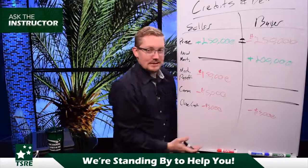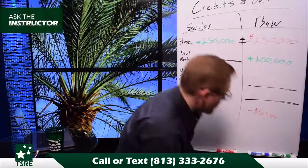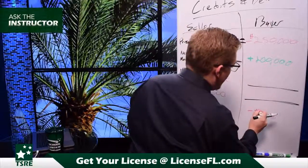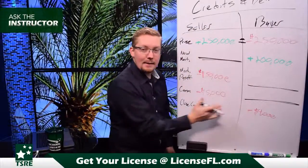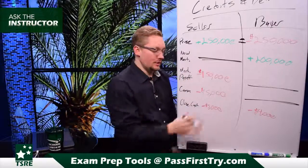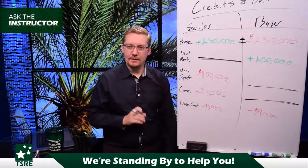Both of these are debits. These are separate amounts that the buyer's paying. And let's just make it where they're a little bit different here so it does show that they're separate. Let's say the buyer only has $4,000 in closing cost, because these again are not meant to be equal. These are separate amounts for separate charges. $5,000 paid by the seller, $4,000 paid by the buyer.